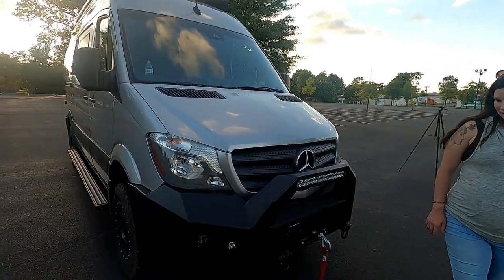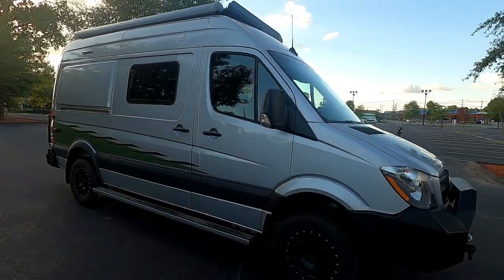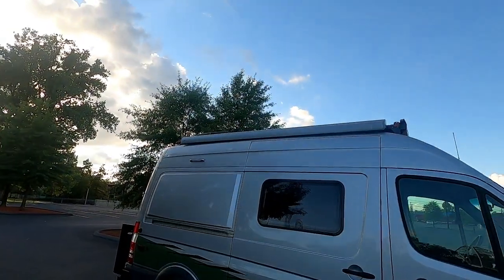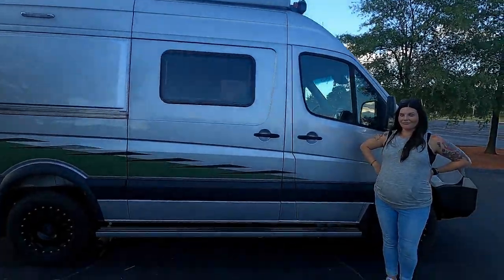Walking around the rest of the van, down the sides, we're pretty stock. There is an awning up there. It's a retractable awning. We'll talk about that a little bit in a second.